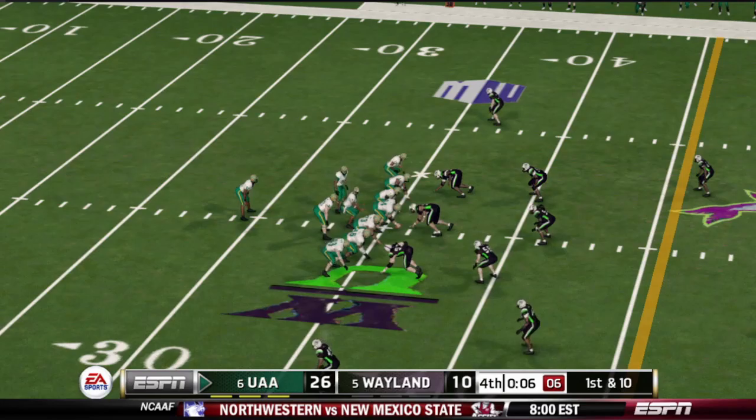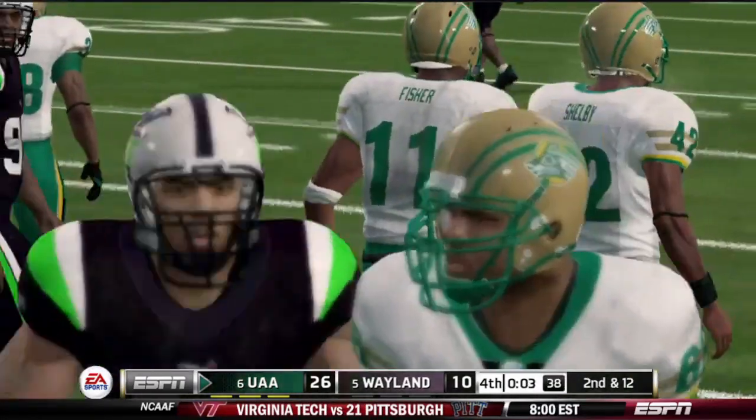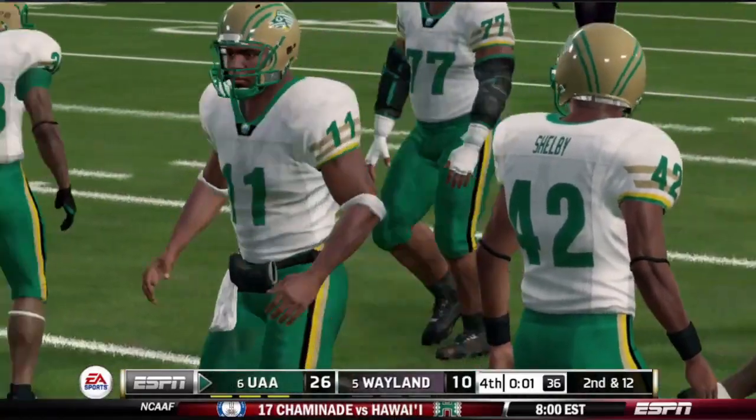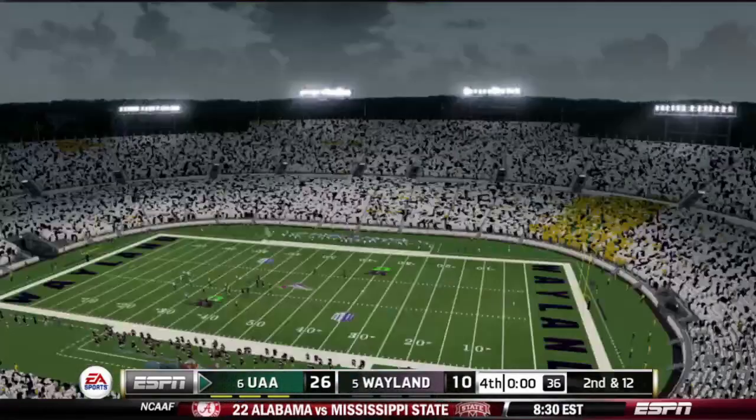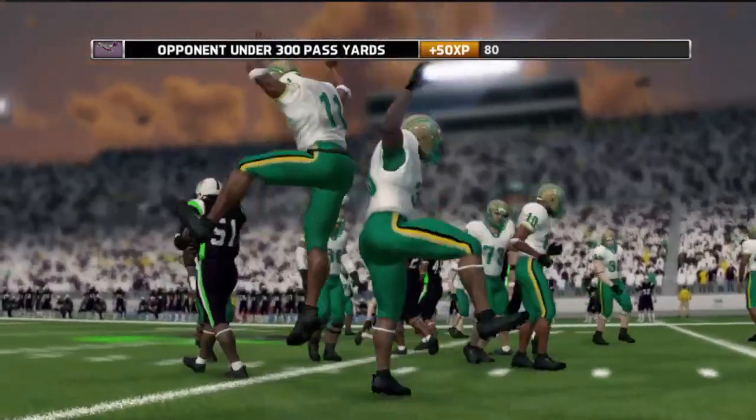We should just see the quarterback take a knee right here, winding down the rest of this clock. He takes a knee, looking to take some time off that clock. And the ball game's over, and our final score.